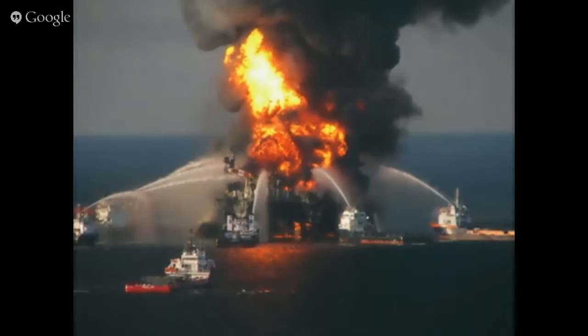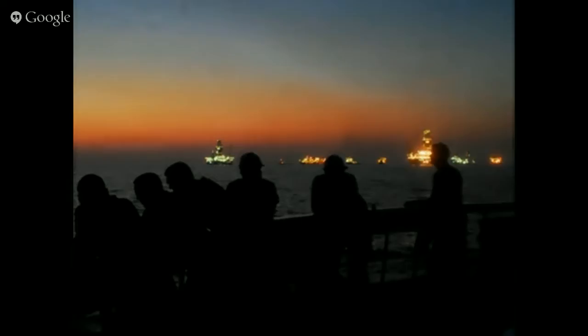I guess everybody needs to remember that 11 people died was the tragedy that came out of that, and then the environmental tragedy also. And I suppose that is the right way. I guess I can't see it from here. Okay, that's a night view. And I'm going to walk you through some things.